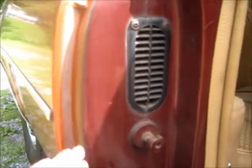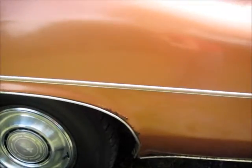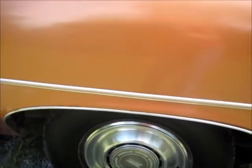Then if you look down here, like I was saying, it's not the original paint color. Right here, this maroon, that is the original paint color. If we go farther back the body here, there are some rust spots, but it is 1976. It is pretty nice for the year. And if you look at the back tires, they are in pretty good shape also. Once again, 3,500 miles on the tires.